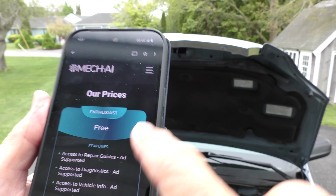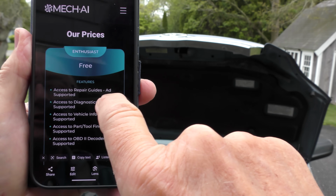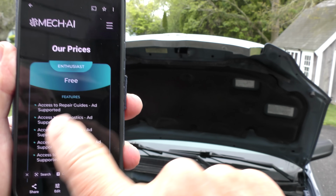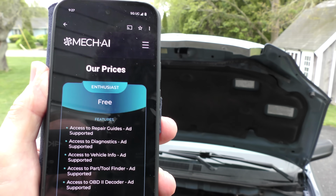Look, for the enthusiasts, it's free. And here's all the stuff you get. It's ad supported, you know. You get access to decoder, vehicle information. You just have to watch ads every once in a while. Hey, they got to pay for it somehow.